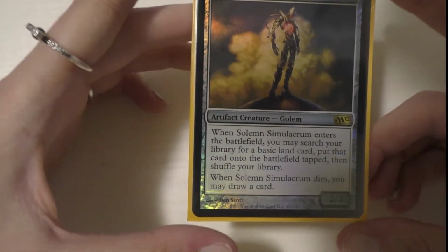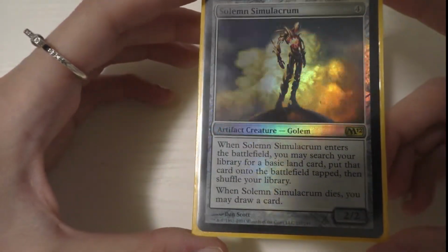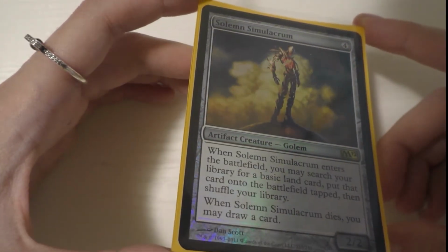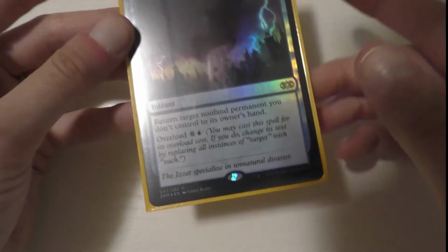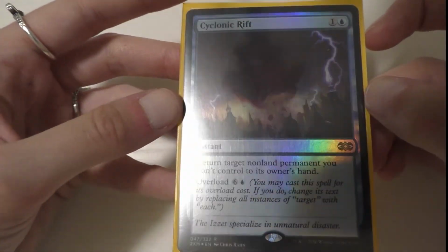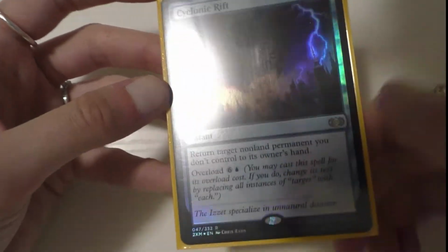But I got a Solemn Simulacrum, the M12, because this is my favorite art of this card. I feel like I showed this one in the last video, but I can't remember. But anyways, other exciting things that I got is a foil Cyclonic Rift, which I got for like 15 or so, which was really exciting, or maybe 17.